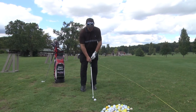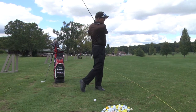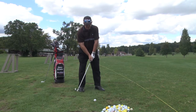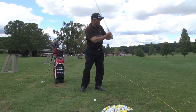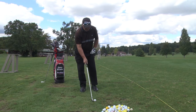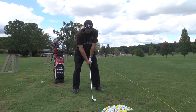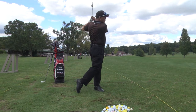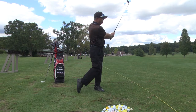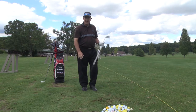Good weight transfer. So I've choked down a little bit with this 4-iron. So with your 4, 5, 6 iron, just choke down a little bit for better control. Your long irons. Ball position middle. Hands are under my chin. Pretty good. Yeah. Hit the ball first, my divot was out ahead.